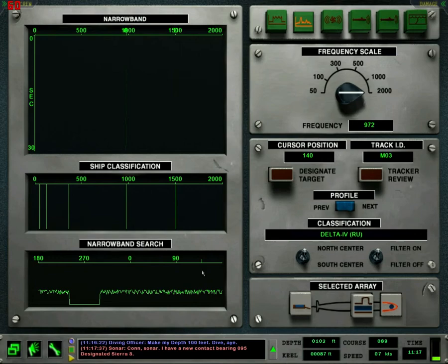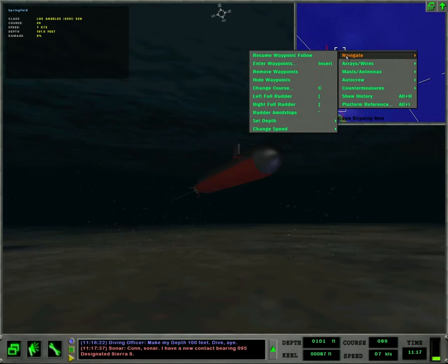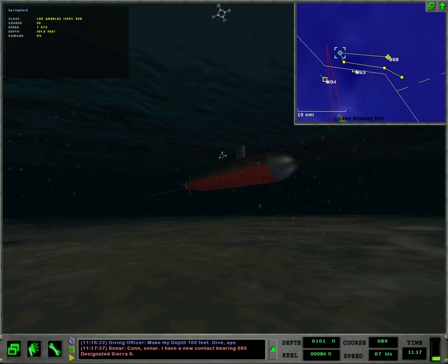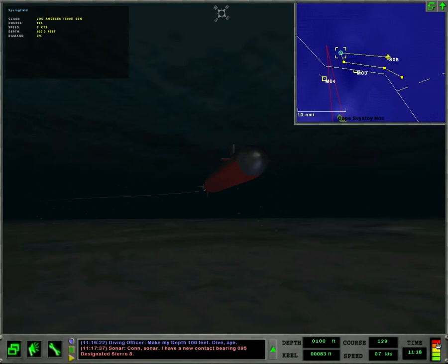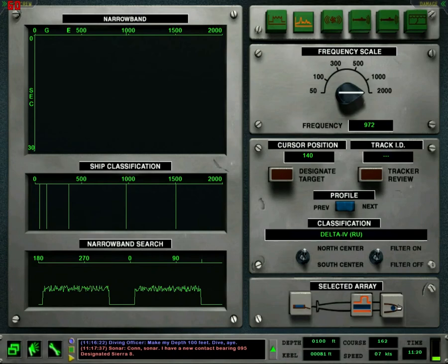I have a new contact, bearing 095, designated Sierra 8. Very well. Let's resume waypoint follow. That's a pretty good bearing change here. We can try and nail down the solution a little more here. So let's speed up time here till we finish this turn. Might be able to pick him up on the toad at such an angle here, but we will be widening the gap. But I think it's worth it to try and see what he is up to.